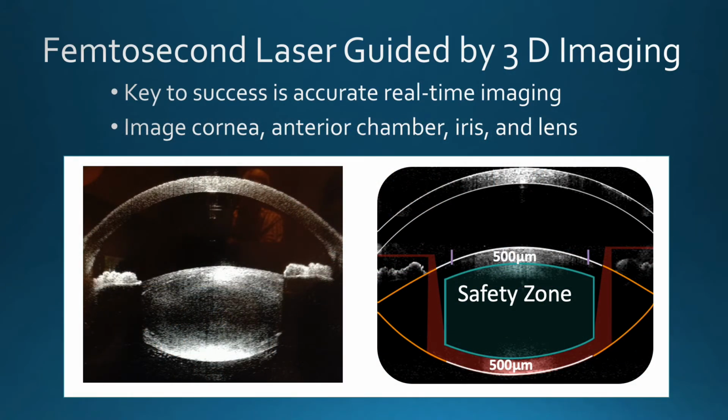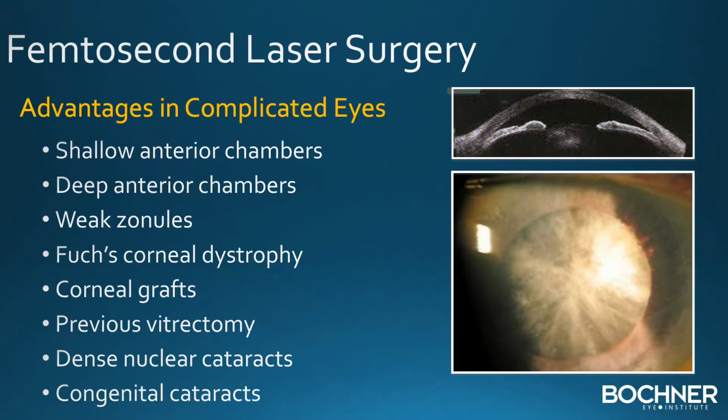The femtosecond laser is guided by sophisticated 3D imaging, and this allows real-time imaging of the front of the eye, the cornea, the anterior chamber, the iris, and the lens. There are many ocular conditions that involve the anatomy of the eye or type of lens or cataract that allow for a more efficient operation with the laser technique.